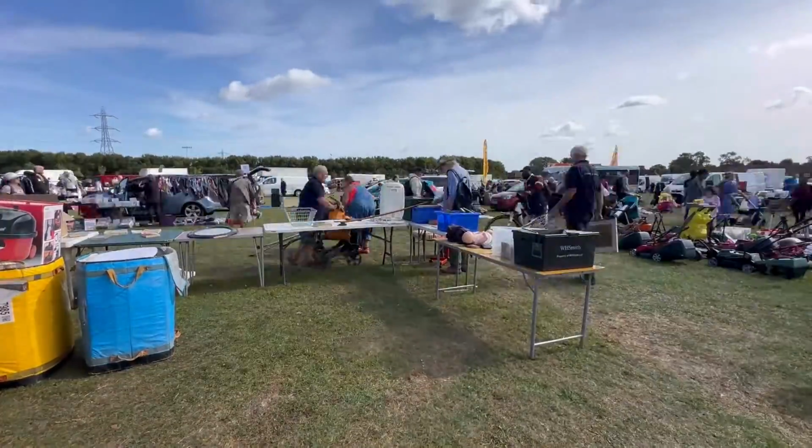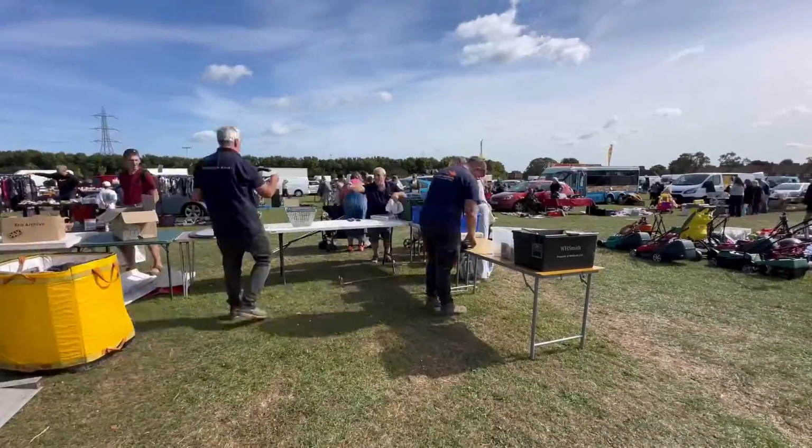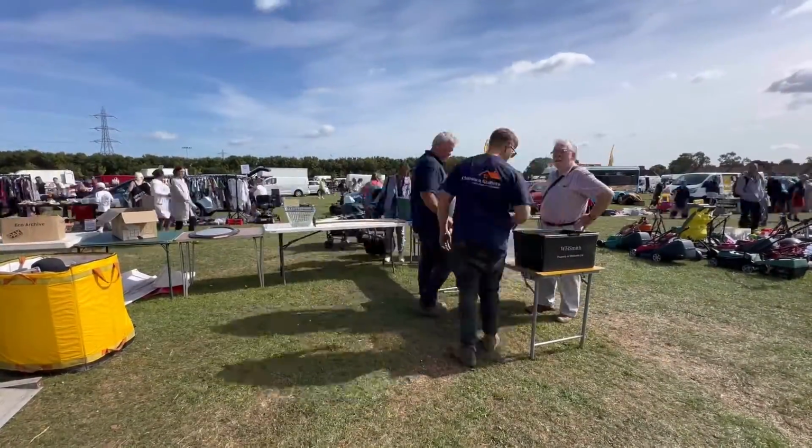And as you can see, it's slowly or quickly going, and all we're left with is a couple of bags of rubbish and just our tables. That's the car boot done for the day. We left there about 10:30, 11 o'clock, and then people say, oh, early finish, going home. Never the case, ever. I never go home after a car boot.